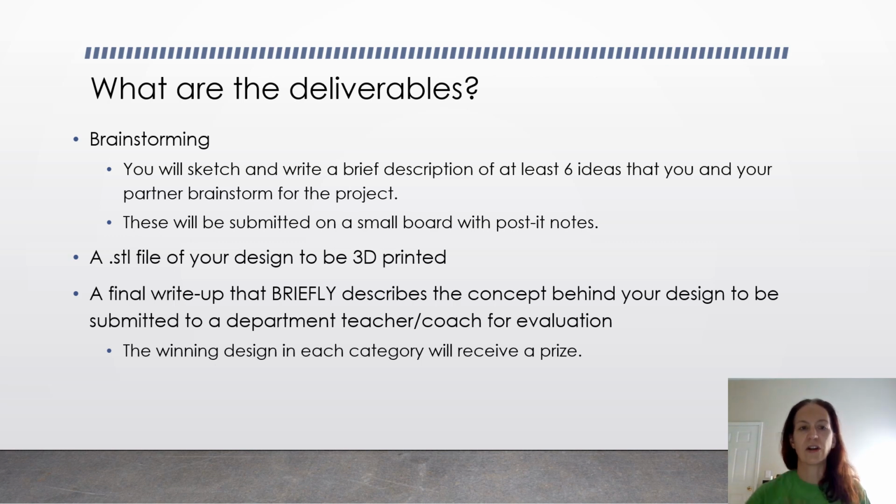So you are going to need to turn in your brainstorming. You will sketch and write a brief description of at least 6 ideas that you and your partner will brainstorm for the project. I know brainstorming is one of the most difficult things that we do because it's so easy to lock in on that first idea. Like you see something online, you have this awesome idea, and it probably is an awesome idea. And then we lock in on it and we don't want to let any ideas in because that's the idea we have to go with. But that's not good engineering and it's not a good way to approach problem solving. You really need to work on being open to other ideas that you might like better.